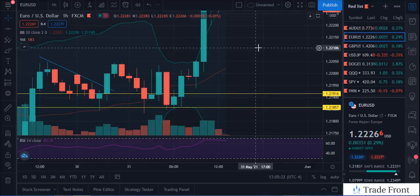So 7 total trades, all winners for week 4, the 23rd through the 27th. Fantastic week, by far our greatest week out of the month of May. Locked in tons of gains. Overall fantastic. Week 5, which is really just the last 2 days of the month here.